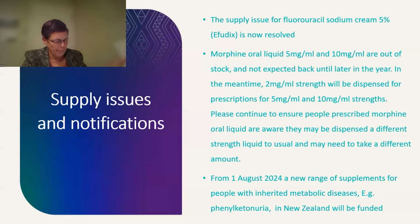Good news from Pharmac that the Effudex, the issue we had with supply, has now resolved, so they're available. Morphine liquid, the 5 milligram and 10 milligram per mil, is still out of stock. The 1 milligram per mil and 2 milligram per mil strength is available. So pharmacists will be prescribing those bigger doses using the 2 milligram per mil strength. So please make sure that your patients are aware to check the dose that they actually need to take, depending on which form of elixir they're getting.